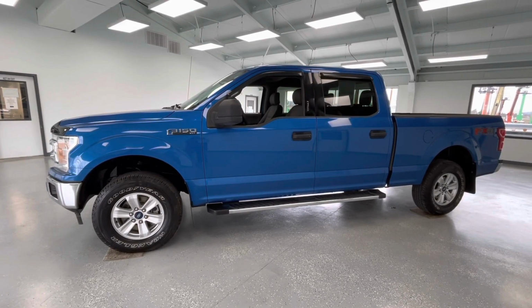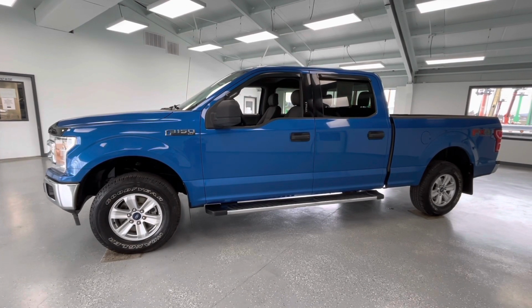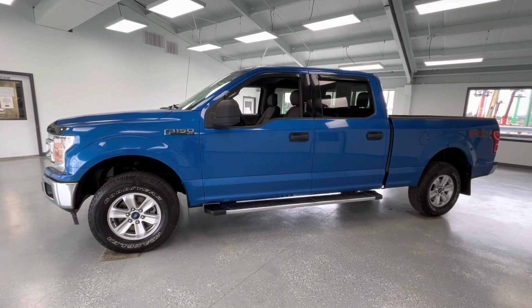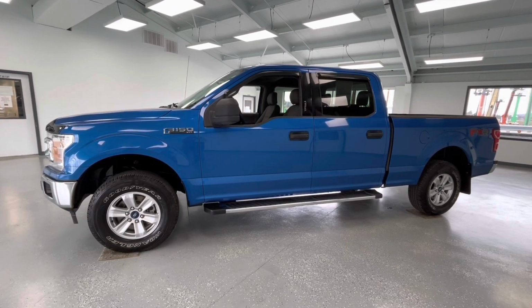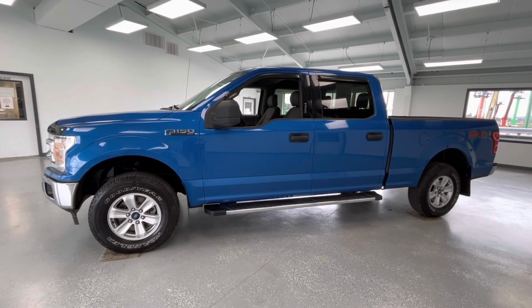Today we're going to be looking at a 2020 Ford F-150 XLT Super Crew in a blue exterior. I would like to mention this vehicle does have a clean CARFAX with 2 previous owners. We're going to walk around and show you some features, advantages, and benefits of owning this gorgeous vehicle.